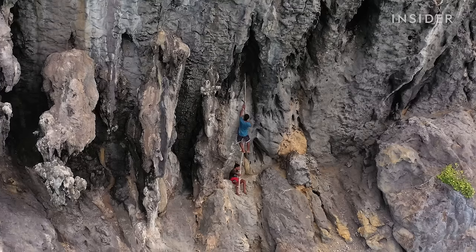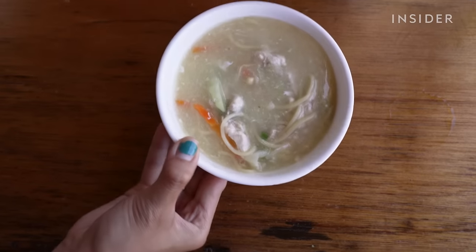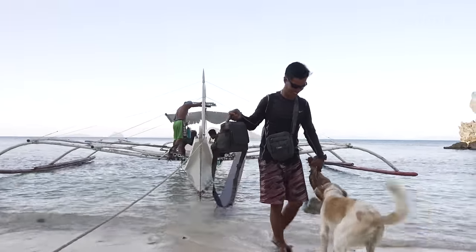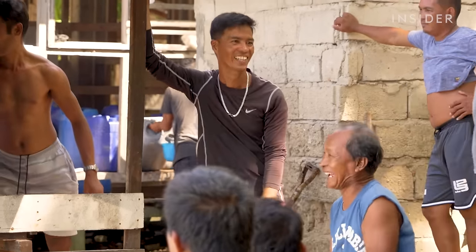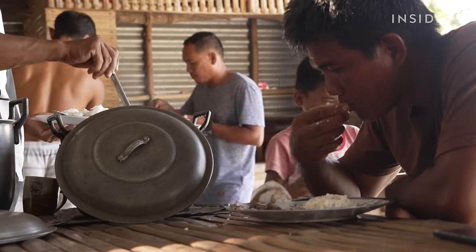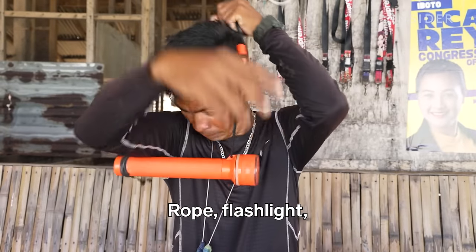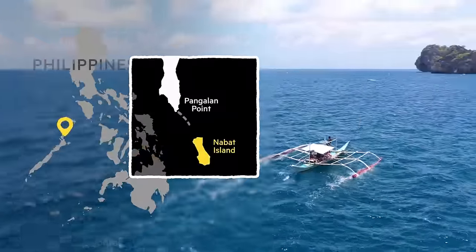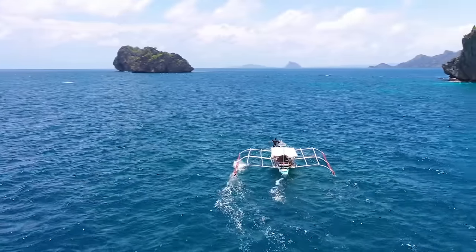Next, we visit the Philippines, where for centuries an indigenous tribe has been hunting for rare bird's nests that are used in a traditional soup. Alvin and his crew gather at Pangalan Point on Maitigit Island. His group consists of relatives, cousins, brothers, uncles, and nephews. They pack the boat with essential tools. And they're heading to Nabat Island. It's one of the 7,000 islands that make up the Philippines, and it can only be reached by boat.